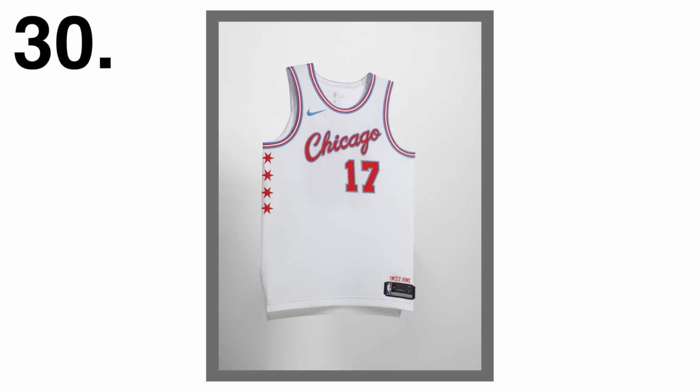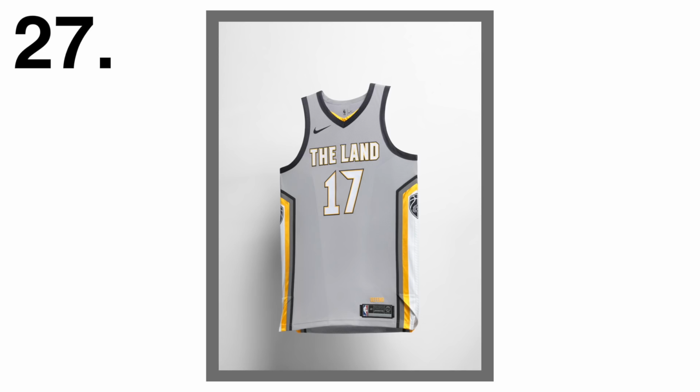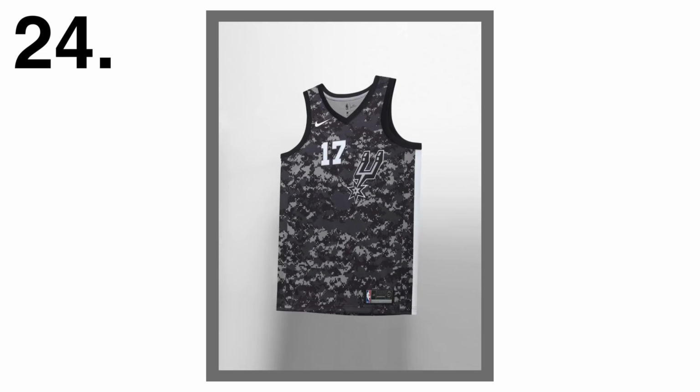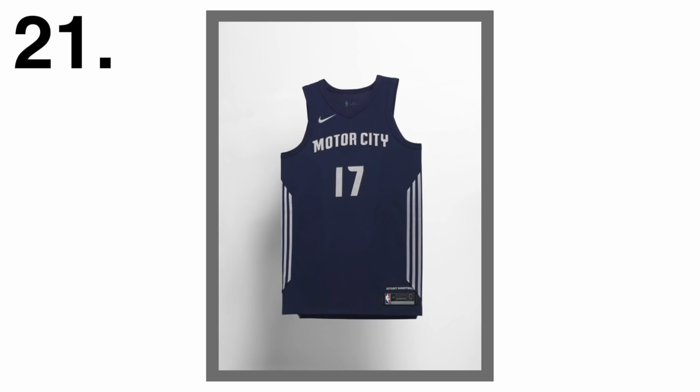Okay. So let's jump right into this. I'm going to start at 30. We're going to work our way up to number 1. Buckets and I debated on this for quite some time. Starting at number 30: Chicago, Dallas, Orlando, Cleveland, and that one hurts me because of Braun, Houston, Atlanta, San Antonio, Memphis, Phoenix, Detroit. So that's 30 through 21 right there.